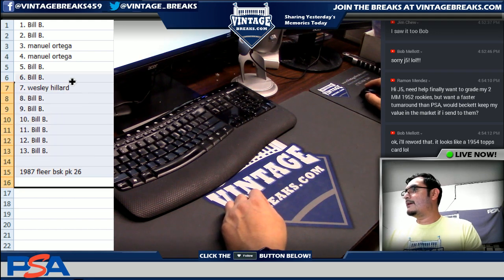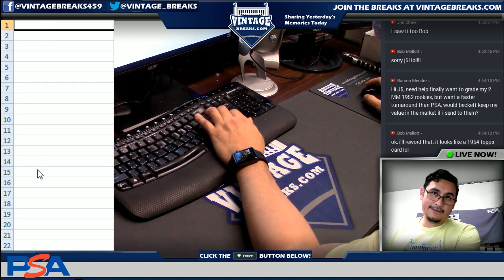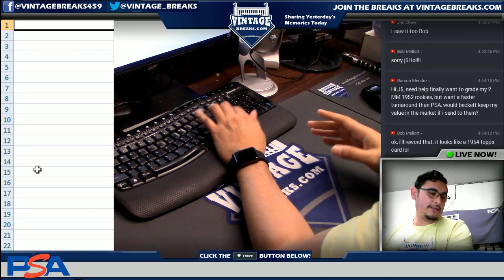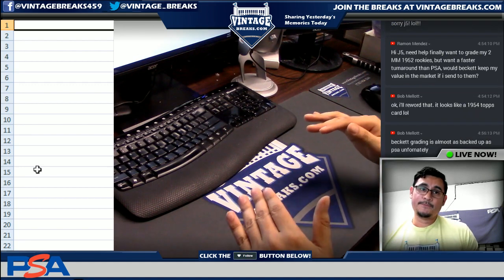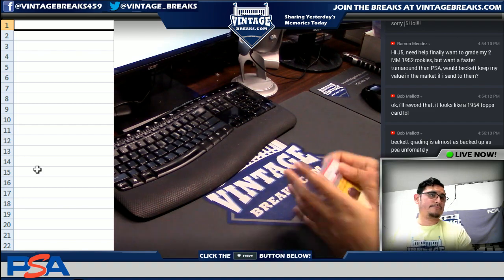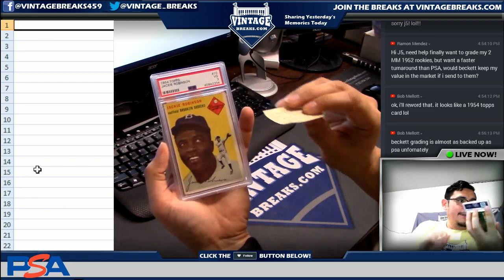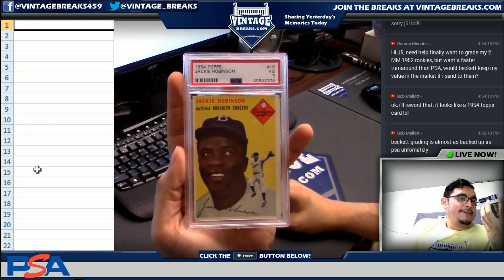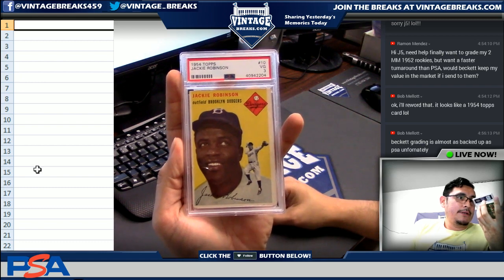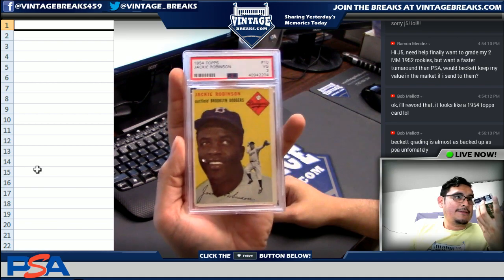All right. Snapper time. Here we go. The next card. This is the last snapper of the day, guys. We're leaving around 6:30, so hopefully we get this filled. Here we go. It is a 1954 Topps Jackie Robinson PSA 3. That is your snapper. First person on top, we'll get this card.